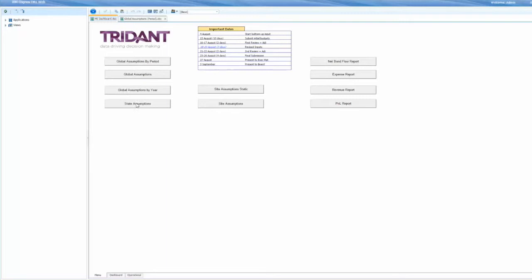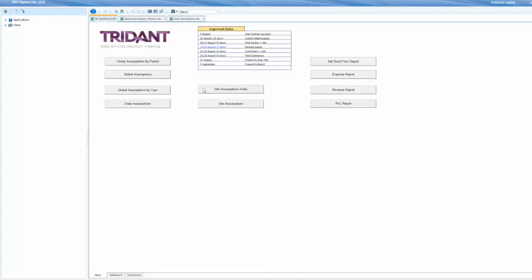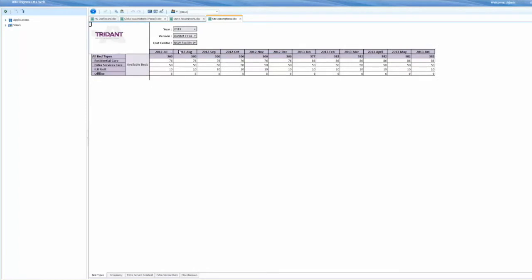We have global assumptions, some state assumptions and site assumptions. We've broken the assumptions up into these levels because depending on the size of your service, the size of your company, if you're nationwide or possibly international, you may have some assumptions that apply to all facilities regardless of where they are. Some assumptions might be state specific, such as an EBA agreement. Electricity and gas tend to have their own growth rates by state. Payroll tax and holiday loading as well seem to be state specific, so we've allowed for that. And then finally, obviously the most interesting ones can be these site assumptions where we actually set each site up.